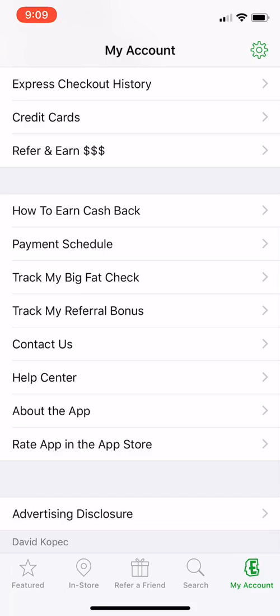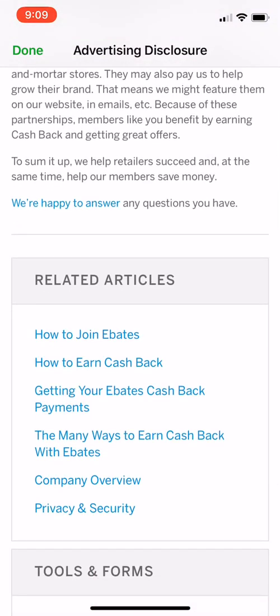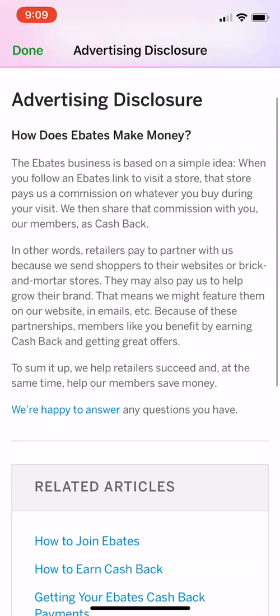But anyway, here's the part I wanted to show you guys. The advertising disclosure. How Ebates makes the money. The Ebates business is based on a simple idea. When you follow the Ebates link to visit the store, that store pays them a commission on whatever you buy during your visit. So then they basically just pass that commission on down to you guys. So for me to get 21 bucks through Macy's, I don't really know what they'd be making, but obviously they're making pretty good money. And you can come in through here and see how it works, doing other stuff.